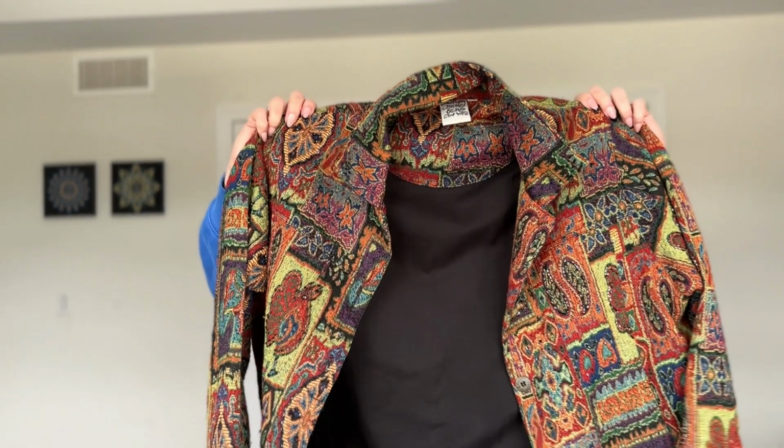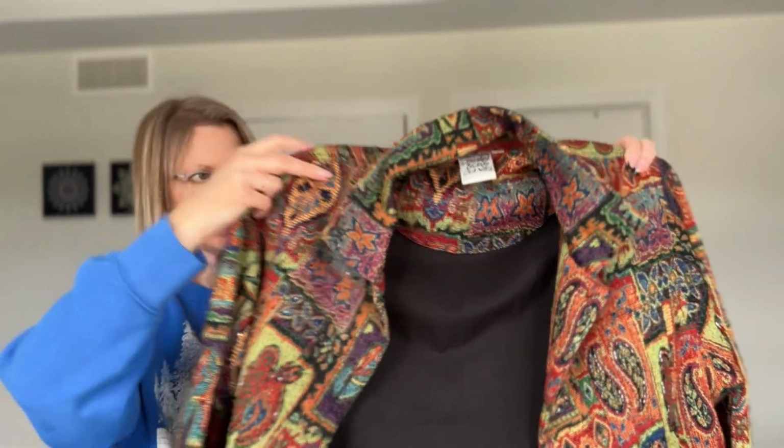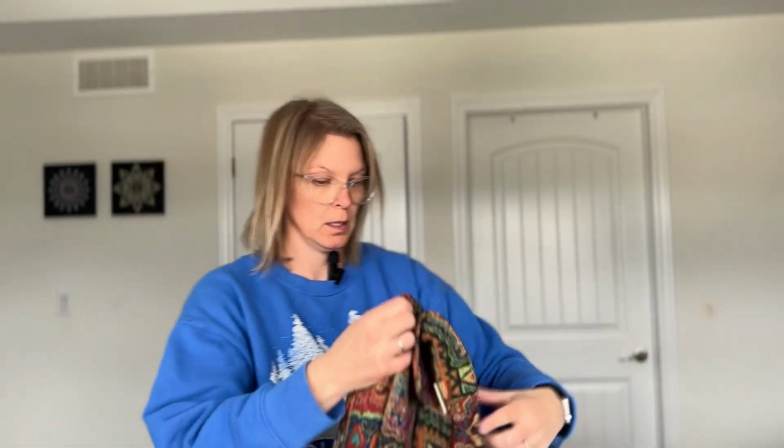Next up is this parsley and sage jacket with heavy textile tapestry design. It does also have beading in here. I'm not sure if you can see that, if the light catches it. I mean, it's beautiful. It's a really pretty jacket. Not my style, but artists everywhere will probably love it. Has pockets.